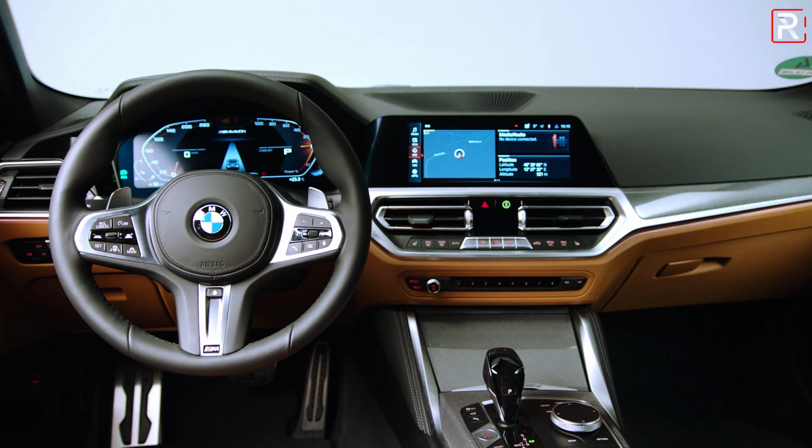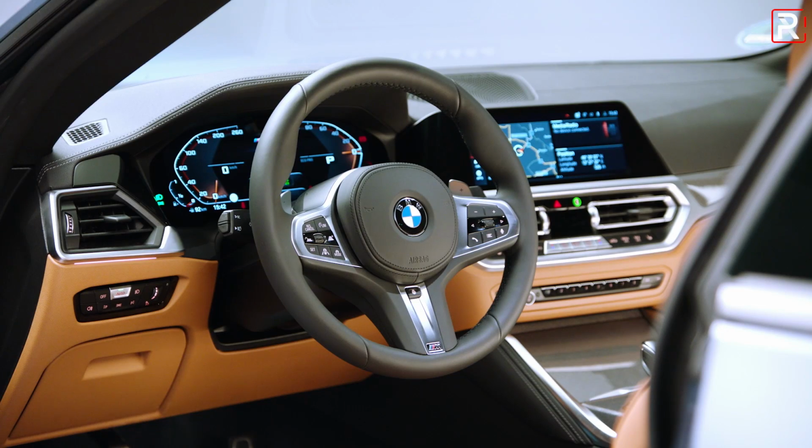So looking at the inside of the 4 Series, it looks practically identical. You have that same Live Cockpit Professional digital instrument panel in front of the driver behind the steering wheel, which I'm not particularly a fan of the design. I was hoping BMW would differentiate the interior a little bit more.